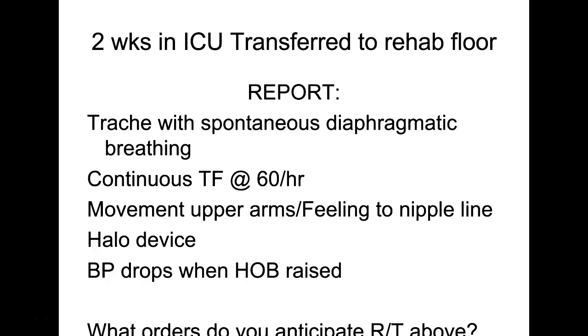So after 2 weeks in the ICU, he is transferred to the rehab floor, and he has a trach with spontaneous diaphragmatic breathing. He has continuous tube feedings at 60 an hour. He has movement in the upper arms and feeling to the nipple line. So let's go back to what we talked about with the paramedic field report, where he only had sensation above the clavicles. Now it's improved to the point that he has sensation to the nipple line. So that means that his upper arms and shoulders are going to be able to move, and this is going to make some rehab and maybe some return to some functioning a lot easier.